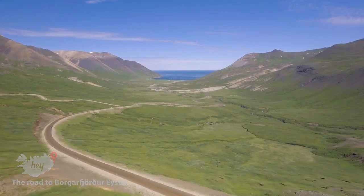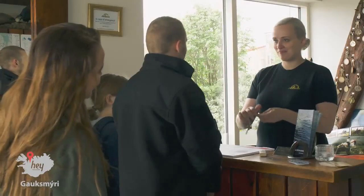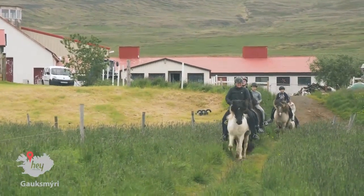Farmstay is a local and unique experience where you have the chance to meet locals. So you have the chance to meet Icelanders at their homes. At the farms you can often find farm animals, like you can hear the chicken.